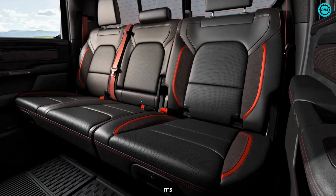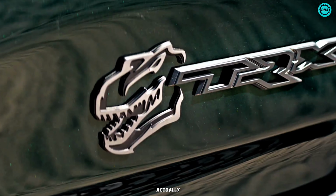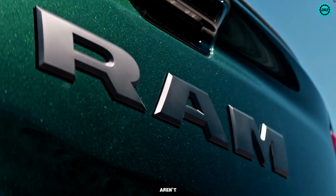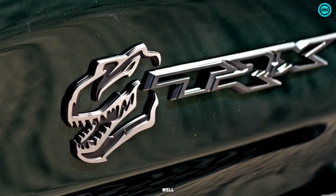In the back, it's still a Ram. Huge legroom, reclining seats, and a bed that can actually do work. But come on, you aren't buying this to haul plywood from Home Depot. You're buying this to haul, well, you know.